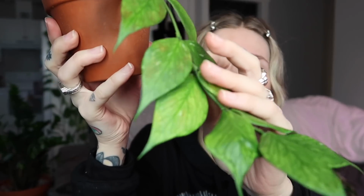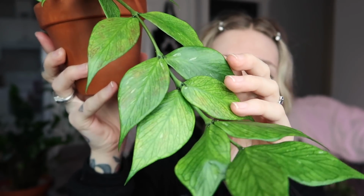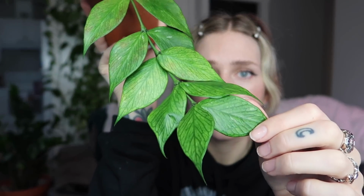So I just can't believe how long it's getting. It unfortunately did get burnt a couple of weeks ago, so it has some discoloration on some of the leaves. You can see it's orangey on those leaves, which is really unfortunate. I was pretty upset about that, but that's okay. It's already putting out new growth that's absolutely beautiful, so I'm not too worried about it.